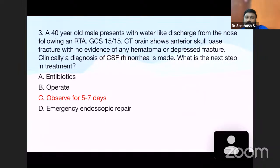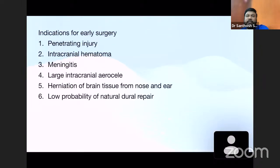The answer is you have to observe him for a small period, because most of the leaks tend to be self-limiting and tend to heal on their own. So what are the indications for early surgery? Indications for early surgery are penetrating injury, intracranial hematoma, meningitis, large pneumocephalus, herniation of brain tissue from nose and ear, and a low probability of natural dural repair. All these are indications for early surgery.